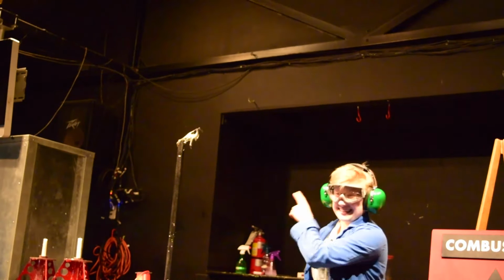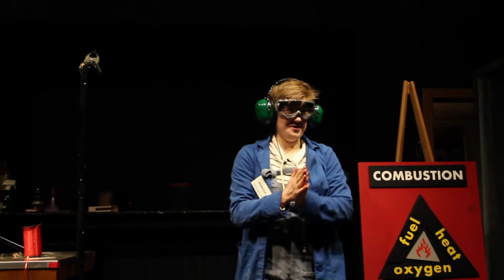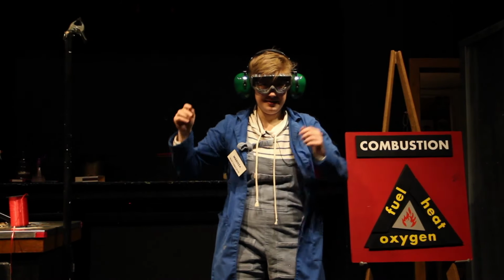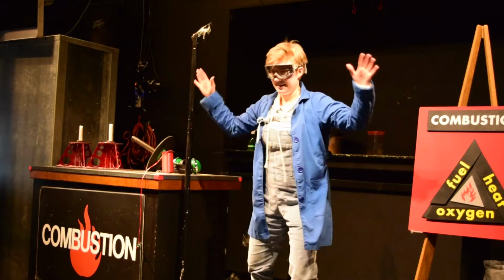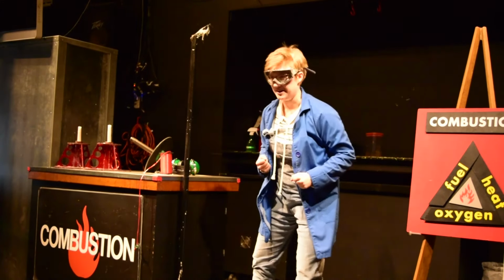Look at that. Hydrogen, my friends, is a fuel. Now that was pretty awesome. But I do have a second hydrogen balloon with me. And I thought for the grand finale of this show, I might take it out. And I might do something else as well, and that is turn down the lights so we can really see it in all of its glory. Here we go.